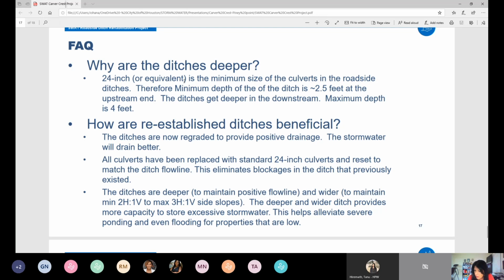If for any reason, capacity-wise, we had to go deeper than 4 feet, we wouldn't be installing roadside ditches. We will be going to a closed system. And I'm talking about sewer pipelines that go underground. But that's not the case in the neighborhood. The capacity that we need is feasible with the roadside ditches that we have, again, that are not as deep as 8 feet.